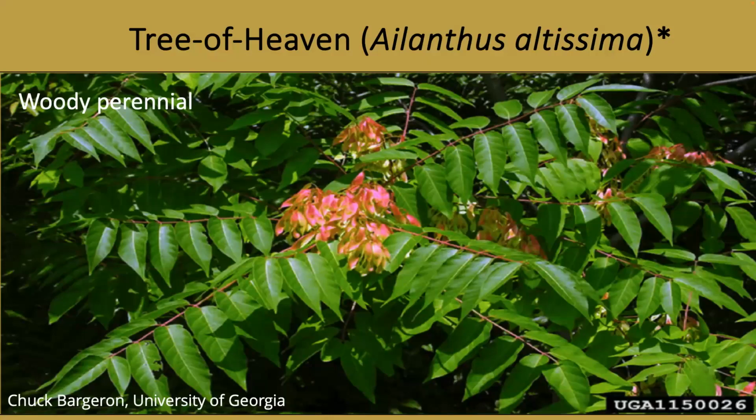So I'll make note with all of these species regarding their growth form. Obviously, this is a tree, right? So it's a woody perennial. That means it lives for many years. The name tree of heaven supposedly refers to this tree's ability to grow really quickly towards the sky.